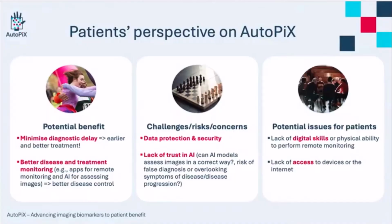But there are also challenges, risks, and concerns that patients may have about all this. In the first line, regarding data protection and data security, we have a really big amount of patient data going into this project, into this data lake we heard about. How can we be sure that this data is really protected and secure, and cannot be abused by someone else outside the project, and cannot be identified as personal data from patients? This is a concern of patients.